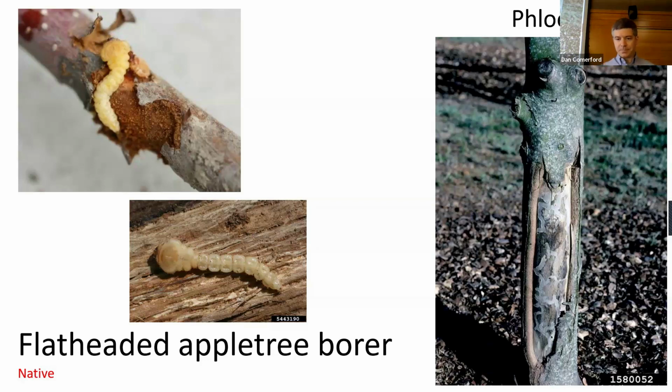But getting back to the flat-headed apple tree borer, this is the image here showing a crack and then a little bit of galleries in the exposed sapwood. We find that a lot in our recently planted trees. Not a whole lot we can do about it other than cultural controls. And so that would be making the tree as happy as possible. So follow-up watering and mulching.